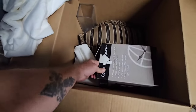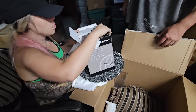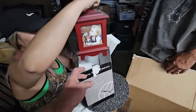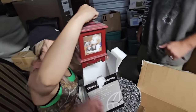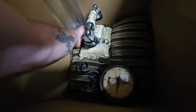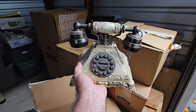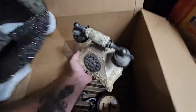Geneva. Uh-oh. Let's look at that. Pull that up. I think that's the clock. Wood construction with cherry finish. Oh. Is that a clock? Oh, it is. That is nice. Where's the horse phone? There it is. Whoa. Okay. Look at this. That's not a horse phone. It's beautiful. What the? I haven't seen one of those in years.